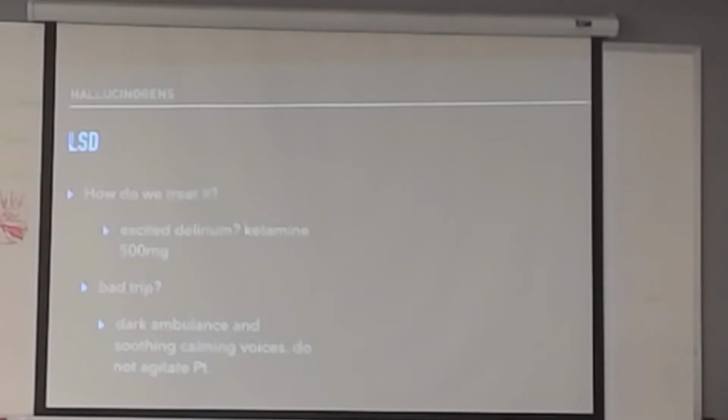How do we treat it? If it's excited delirium, give them ketamine. If it's a bad trip, just ride it out. That's all you can do. There's nothing that's going to take them away. You can maybe give them some benzos to cool them down a little bit, but try not to have bright lights. Don't attack your patient. Don't be like, why are you doing drugs? Drugs are bad. Just let them ride it out. They know what they got into. They know what they did the majority of the time.